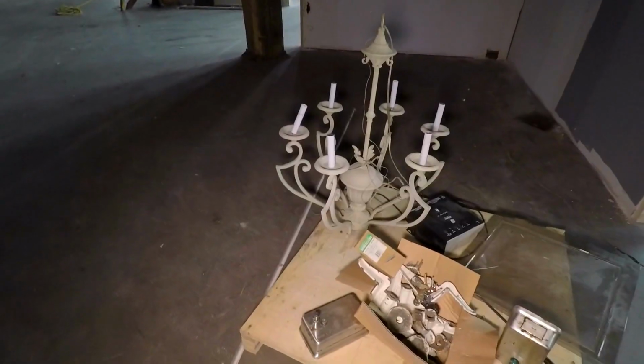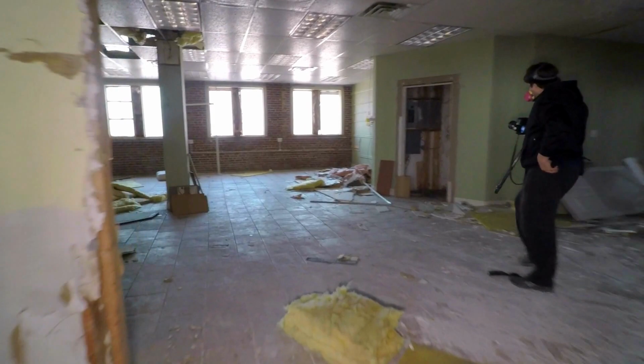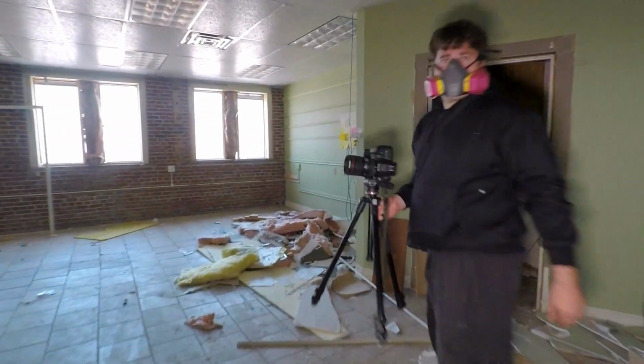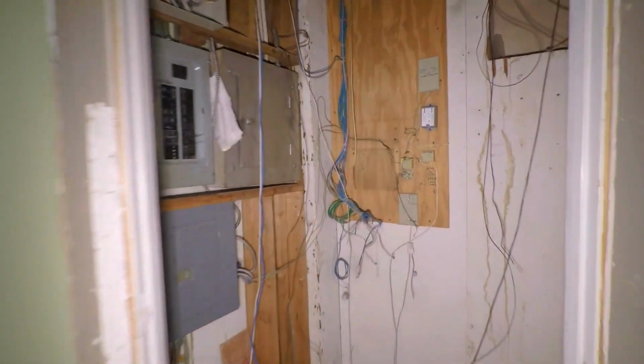I think they offered him something like $800,000 for the building, and he had asked at one point for $1.2 million, but he wanted to have this building, which is incredibly heavy because it's huge and it's brick, moved to another area.